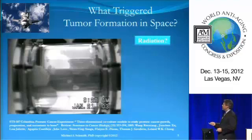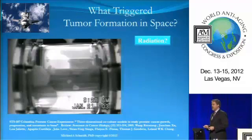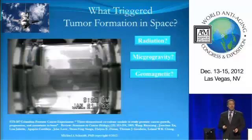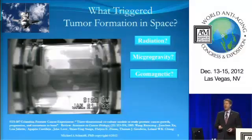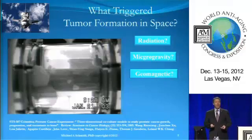So the question is, was that radiation? Because we had no similar cellular changes in the Earth-based environment. Was it related to microgravity? Was it related to an absence of a geomagnetic field that we would typically find in the Earth-based environment? The thing is, we don't know.